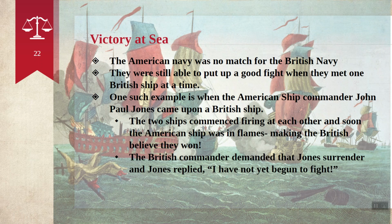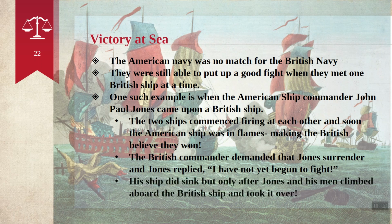The British commander actually even demanded that Jones surrender, and Jones replied to him, "I have not yet begun to fight." And his ship did sink. Jones's ship did sink, but not until after Jones and his men climbed aboard the British ship and took it over, winning that small little Navy battle. And this is one of the most famous naval battles in U.S. history, actually.